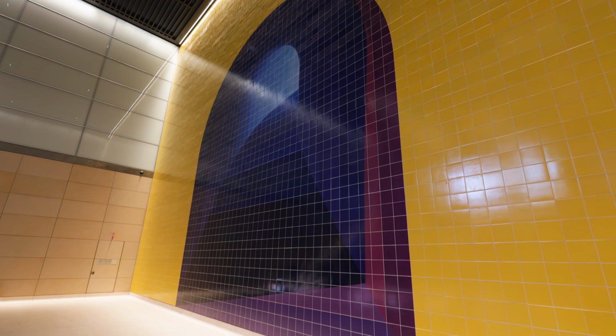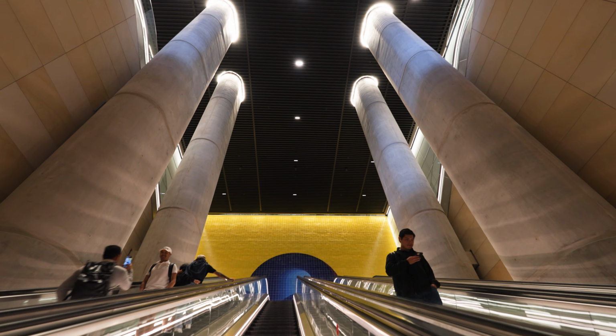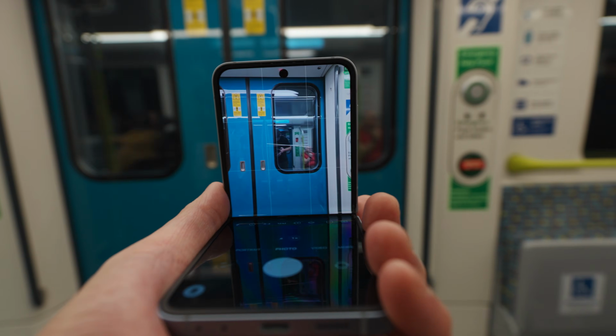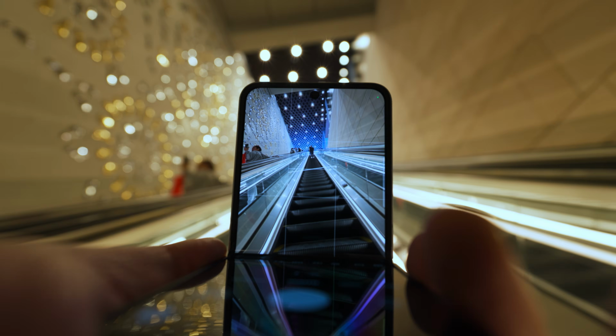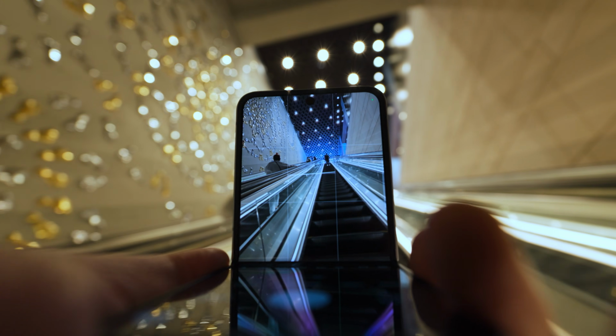Being a photographer, I do sometimes miss my telephoto 5 and 10x lenses on my S24 Ultra. I understand that it's not practical to put so many cameras on such a small phone. If I had to choose though, between a telephoto 10x or the 0.6x ultra-wide on the Flip6, I'd probably go with ultra-wide, so I think Samsung made the right lens choices for this phone.